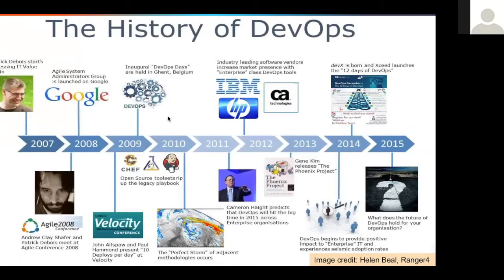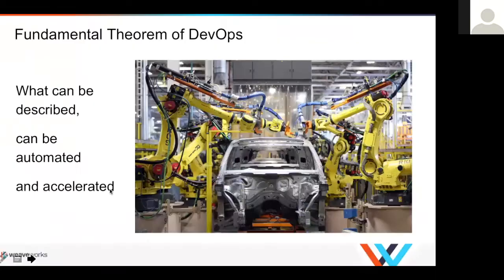And I think for me, the key moment in all of this is probably the Velocity conference down here with John Allspaw and Paul Hammond back in 2009, presenting 10 deployments a day at Velocity conference. And you'll see why that's important in a minute, because 10 deploys a day for some people is nothing, but for many people it's still just science fiction. GitOps is part of this. So let's move on to that.